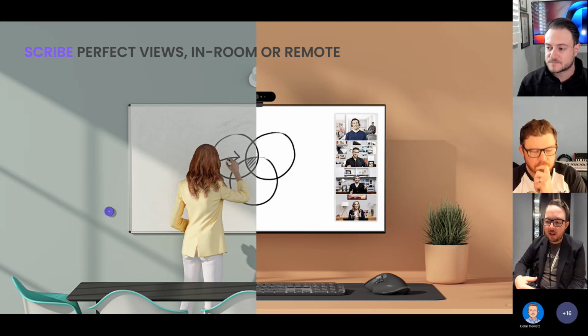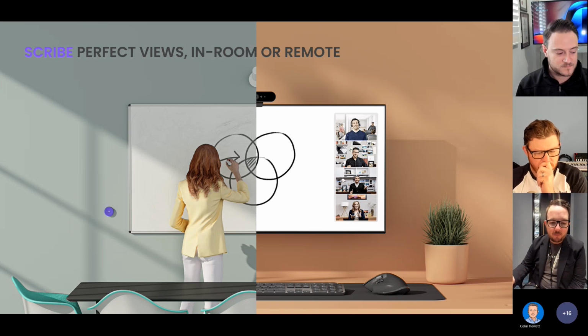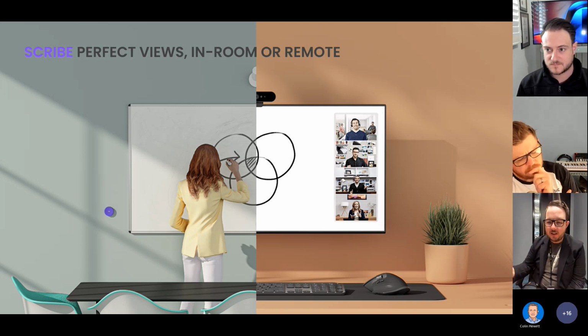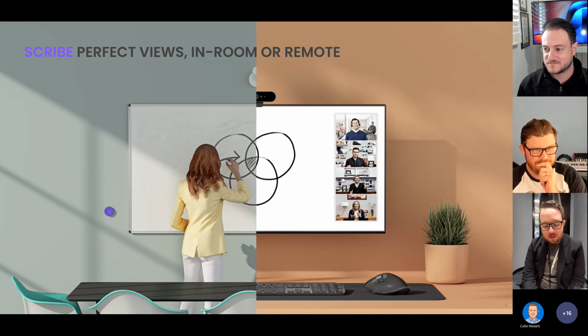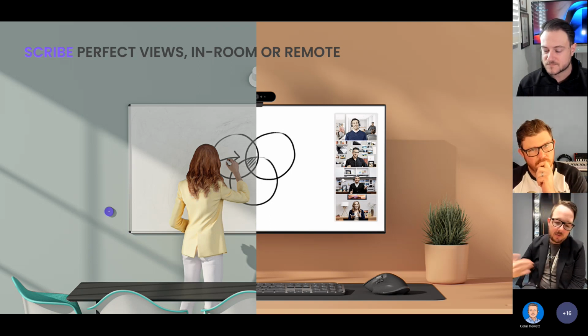Executives like to have a whiteboard in their office, and when you showcase something like a content camera, which you can easily attach to the wall, and I love the purple little Logi button that you can just press to start that content camera, it's such an easy way to bring something that has been traditional for meeting rooms, whiteboarding, into your Teams meetings, and having that unobstructed view.